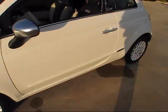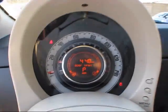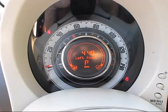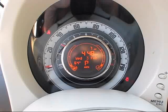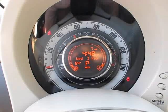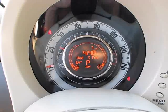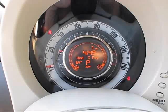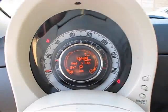And now let's see about a couple of revs of that multi-air inline 4-cylinder and see what kind of soundtrack she produces. A little bit of a slow deceleration on the revs, but still, absolutely flawless little 4-cylinder motor.